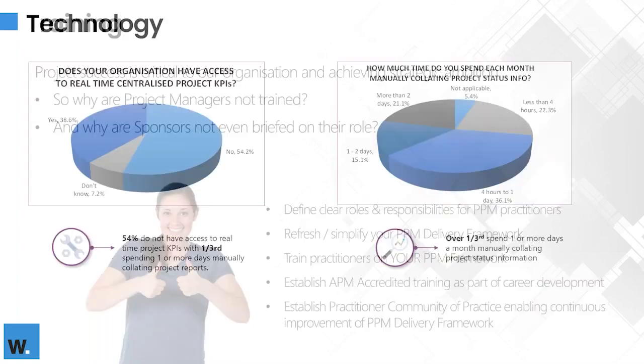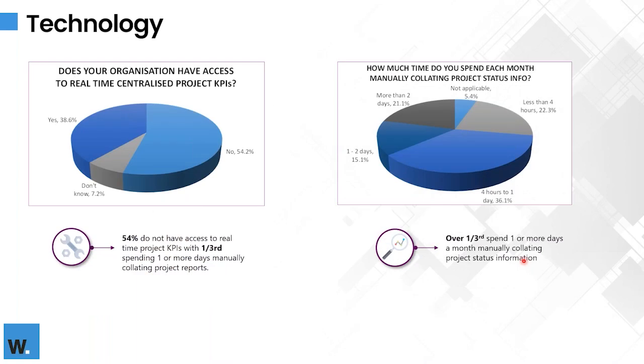Another area, technology. Again, our survey data talks about, have you got access to real-time project KPIs? Well, more than 50% of organizations don't. And whatever job title people have, whether they're a project manager, PMO, program director, about a third of people spend at least a day or more every month creating manual reports. Now, with the technology, we can just eliminate that. We can use Microsoft Power BI to automate all of that. There's a massive saving to be made there in efficiency and productivity by eliminating that manual reporting.